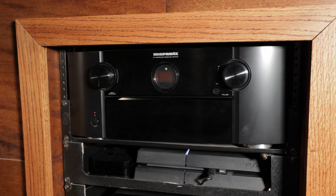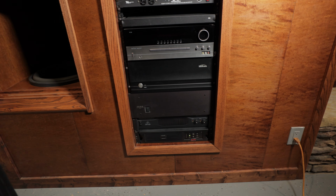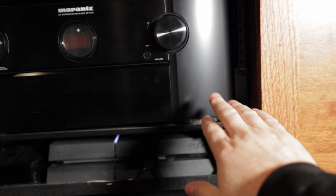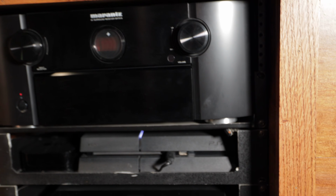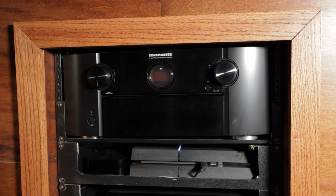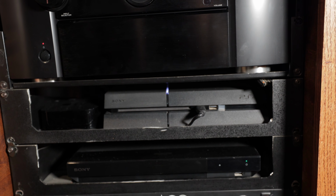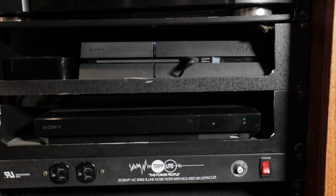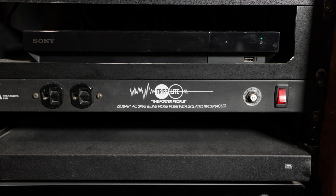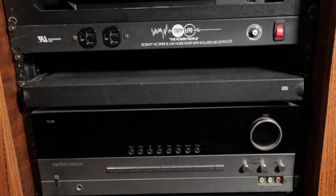All right, so let's go ahead and take a look at the rack real quick. Sean has got this really cool inlaid rack. It's an actual dedicated rack inside there, but he's got it beautifully laid out, and it fits with the decor here. Up top, he's got a Marantz SR7013. The only amplification this is powering is his 2 side surrounds. We'll show you the other amplification below. Over here we've got Apple TV, Sony PlayStation 4, so they do a little bit of gaming. Down here we've got a Sony Blu-ray player. Right here we have a trip light, like a surge protector for the amplifier for his subwoofers, and that's a little bit further down here.